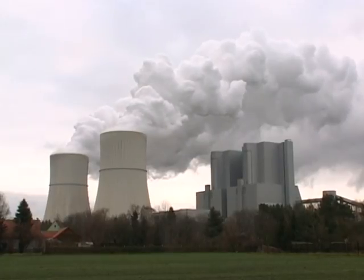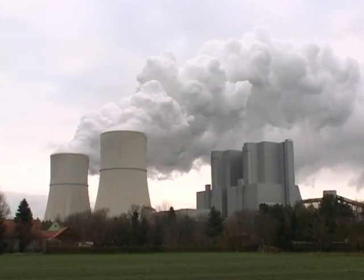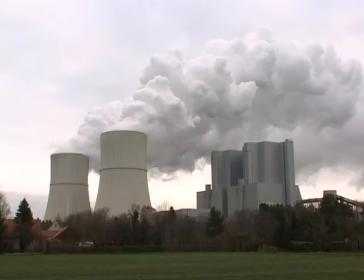Carbon capture and storage is part of the solution over the time frame until we have a fully renewables and efficiency-based energy system. So it's not a silver bullet to solve our climate problem, but it's a part of the solution in our view. This new carbon capture and storage technology puts Europe in the vanguard of the global fight against climate change.